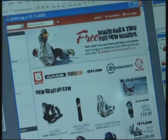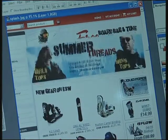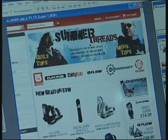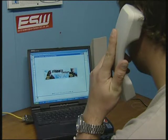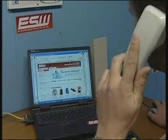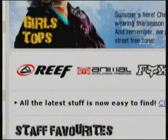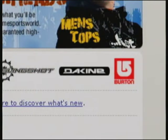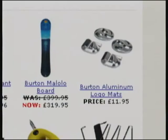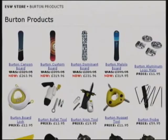We'll just decide what text to put in here, and we'll put it on the site. Since the launch of Extreme Sports World in September 2004, Phil has been working with his web developer in Australia to improve the site. We've tried to add additional things onto the website to allow people to access the products in different ways. So logos of the brands, drop downs, and just make it really easy for them to find what they're looking for in as many different ways as they can.